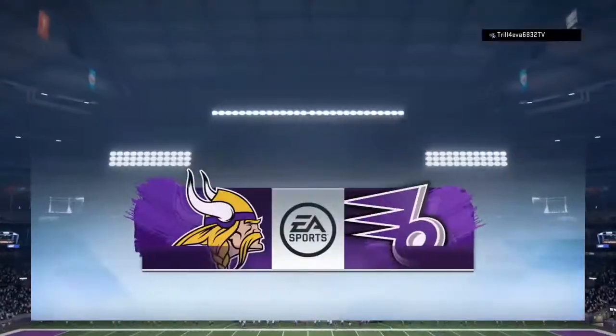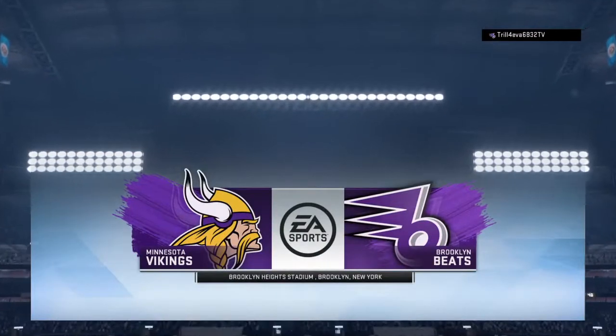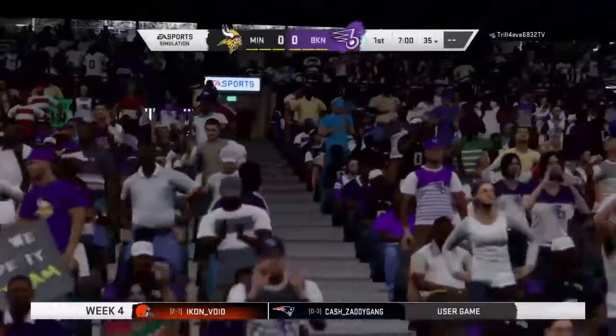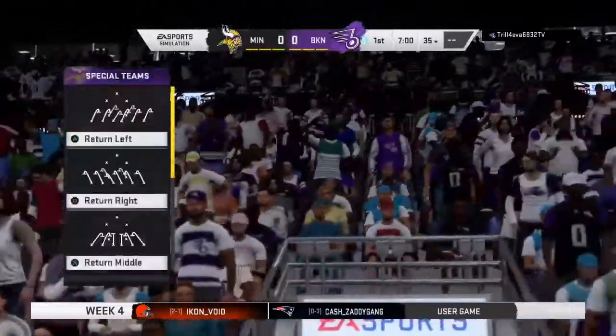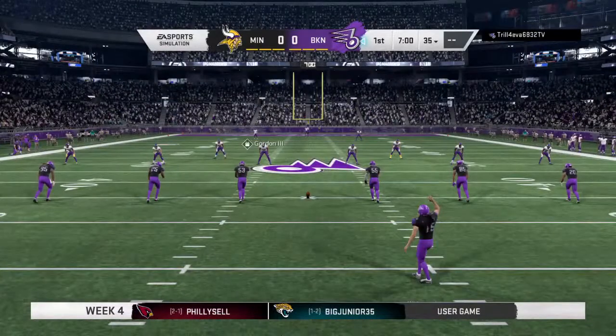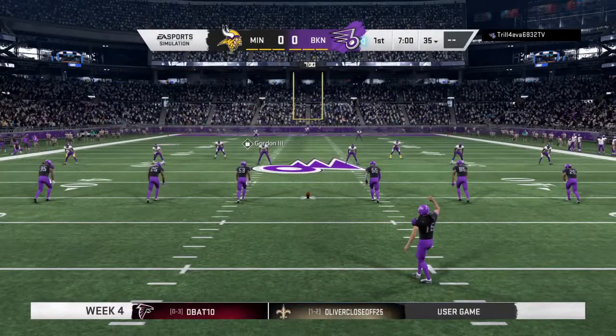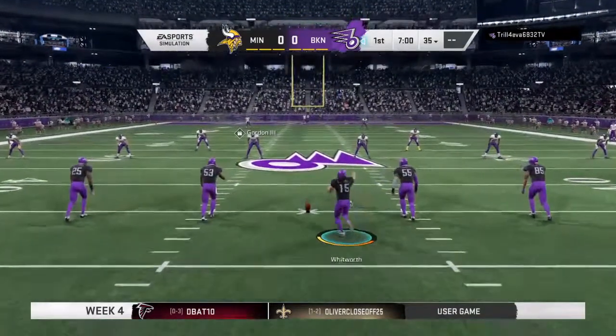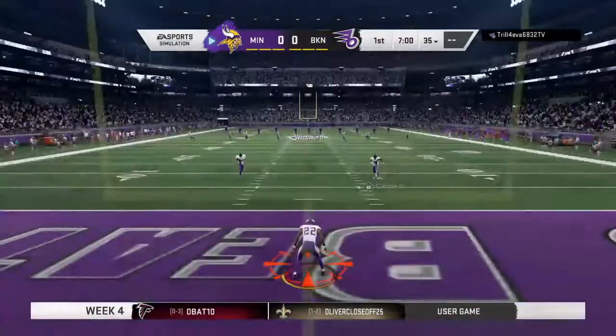All right, Coach, thank you very much. It's the National Football League presented by EA Sports. The scene a few moments ago, here it is. It's unlike any other in sport as both teams made their way out of the tunnel. These folks are fired up as their guys are ready to do battle between the Minnesota Vikings and the Brooklyn Beats. Out is the kickoff unit as they run up and send this one away.